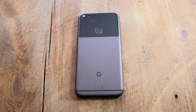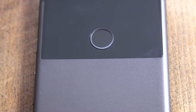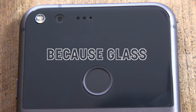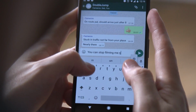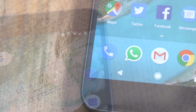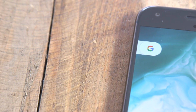Then there's the rear of the phone, and again Google couldn't quite decide what it wanted. The bulk of it is a nice, sleek, if slippery aluminium, while the top third that houses the fingerprint sensor and 12-megapixel f2.0 camera is covered in glass. Why? Because glass, that's why. There's no wireless charging, there are still antenna stripes that run around the phone. There's not even any decent water resistance either. Beauty is in the eye of the beholder, of course, and you may love the look, but overall, I think it's a bit of a mess.